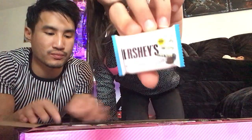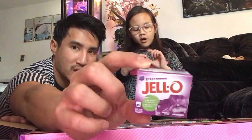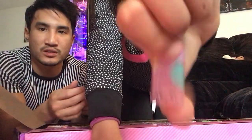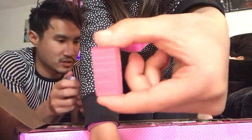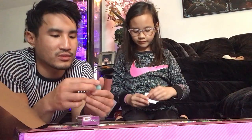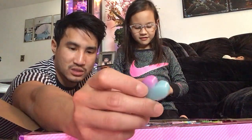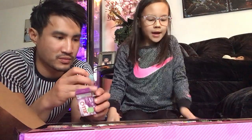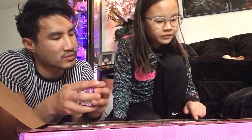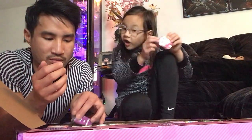Okay. So I'm gonna open this Hershey's cookies and cream, because it's so beautiful. I'm gonna open this grape jello. I love jello. Oh my gosh, look how cute it is. So here's the face side, then here's the Hershey's chocolate side. It's cute. Look, it's a jello heart. Wow. So cute.